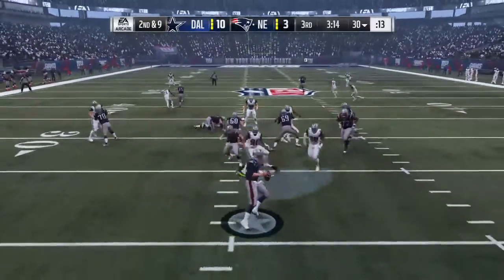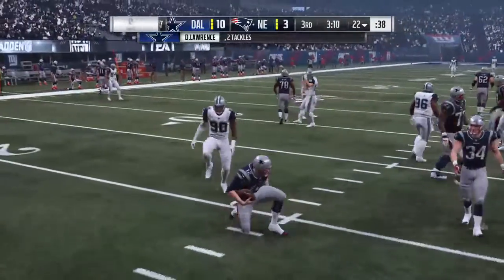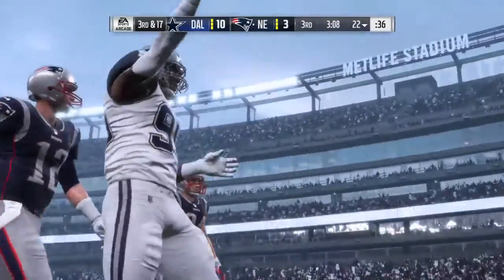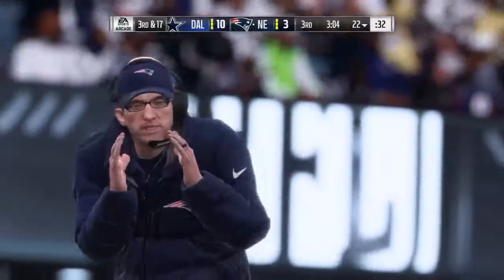Play action. Now it's Brady, and he will go down. A Cowboys sack. Demarcus Lawrence, he's the one that got to him. He takes him down for a loss of 9.